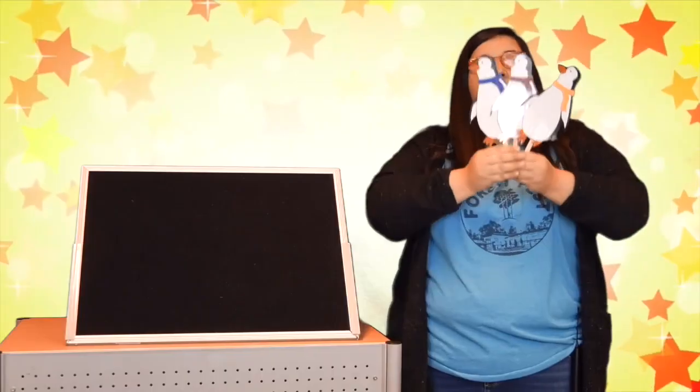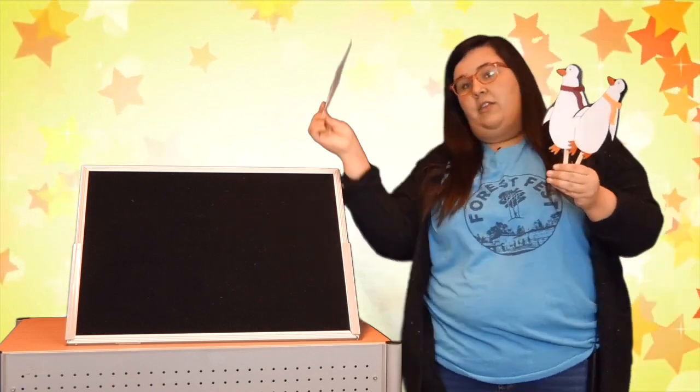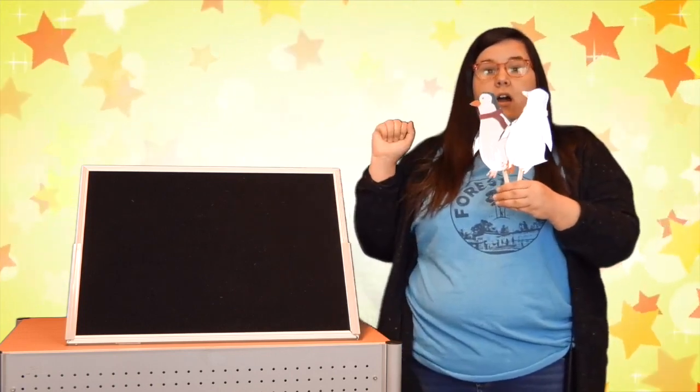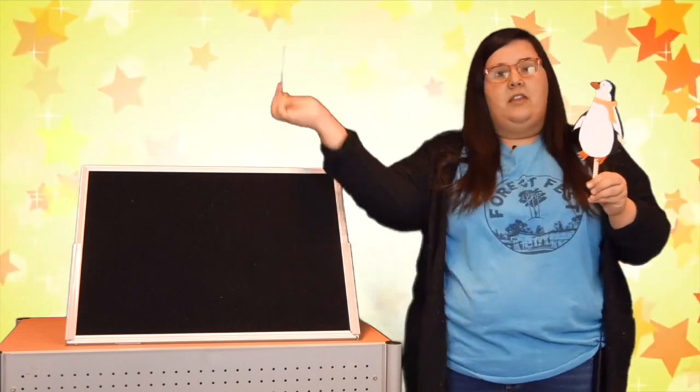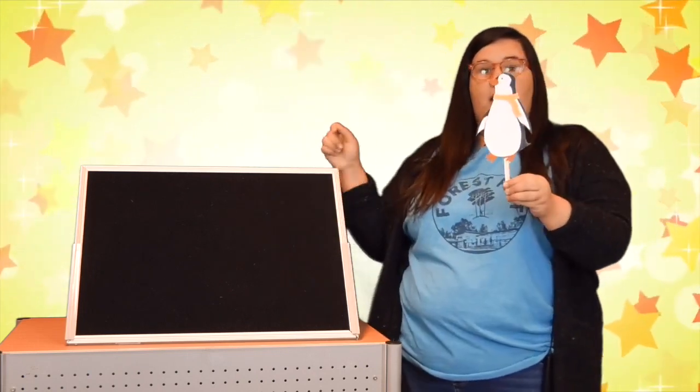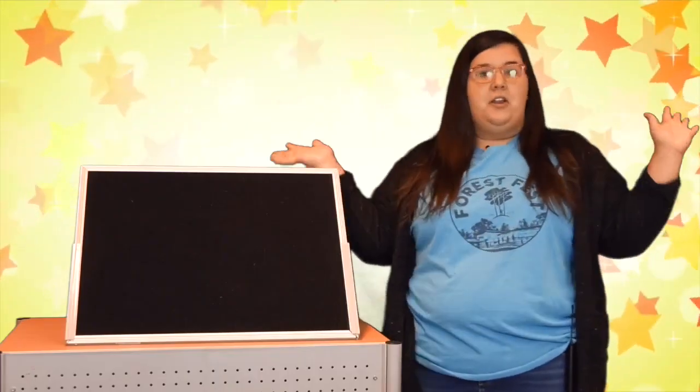All right. Three perky penguins said, "What can we do?" One jumped in the water, and then there were 1, 2. Two penguins. Two perky penguins sat in the sun. One swam off, and then there was one penguin left. Then one perky penguin said, "This is no fun." He dived in the water, and then there were none. Good job, friends.